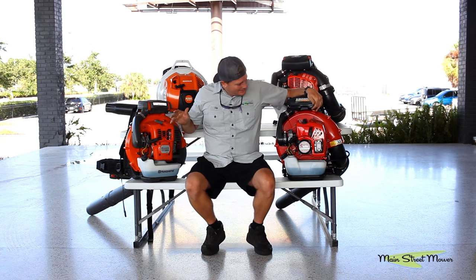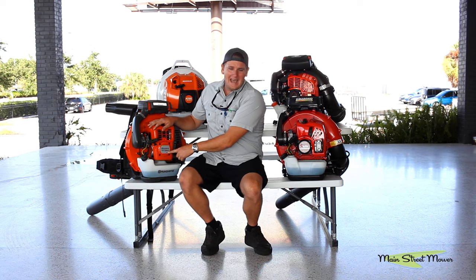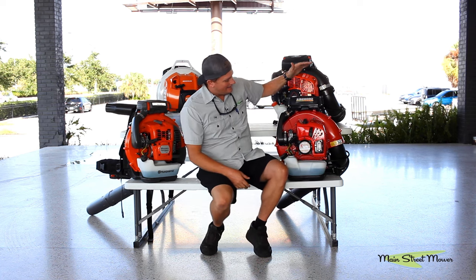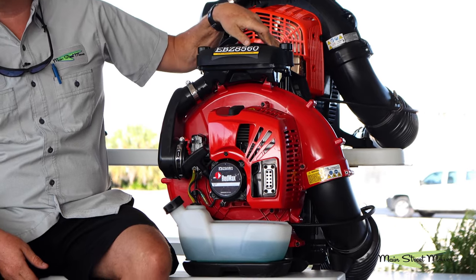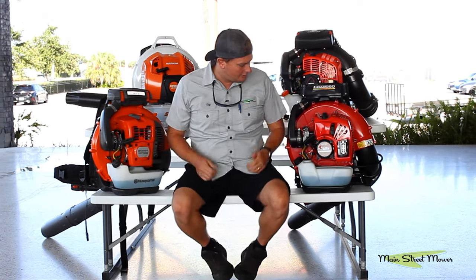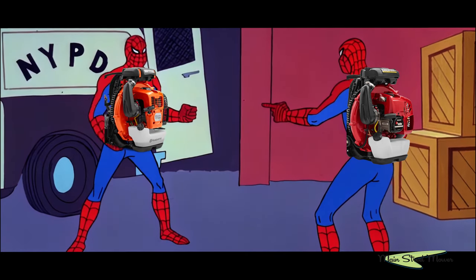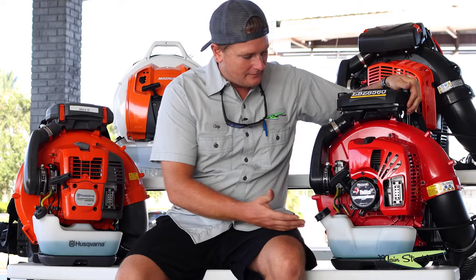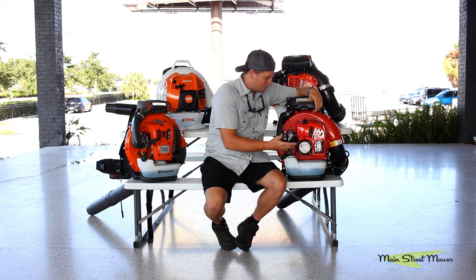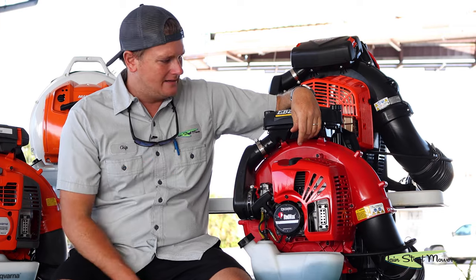These are basically identical. This is a Husqvarna 580 BTS, and this is the Redmax EBZ 8560. They literally have the exact same engine, same carburetor, pretty much the exact same thing other than the plastics, right? That man's an imposter. They look like a giant weed eater engine, kind of strapped on the back of a blower housing. We did a lot of tests and they did great in the strength.